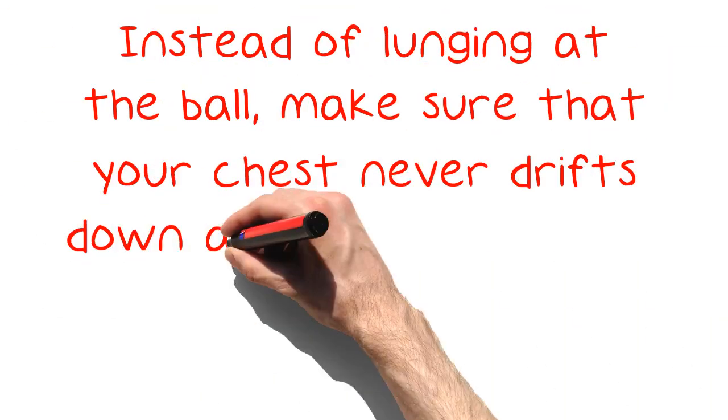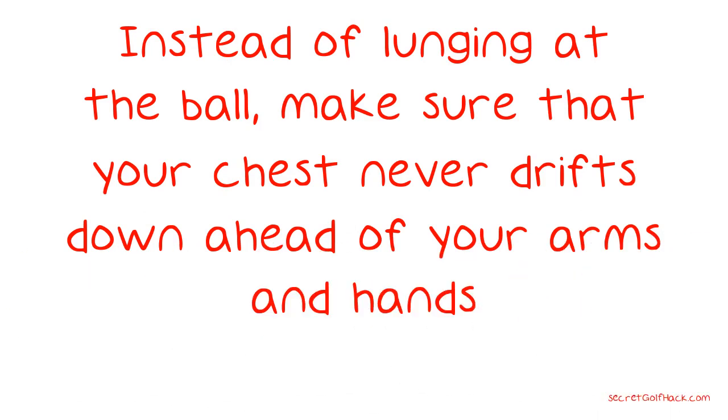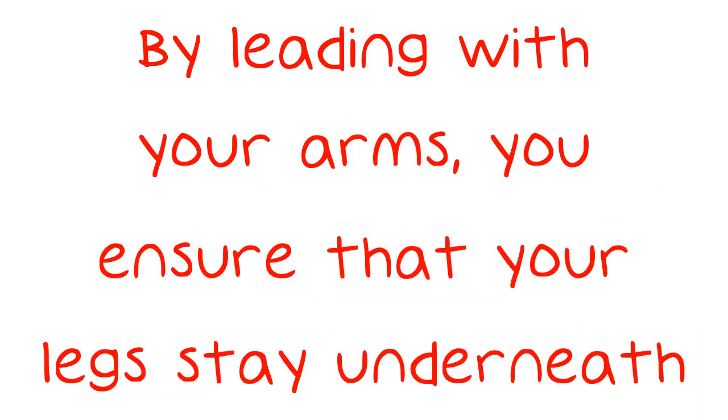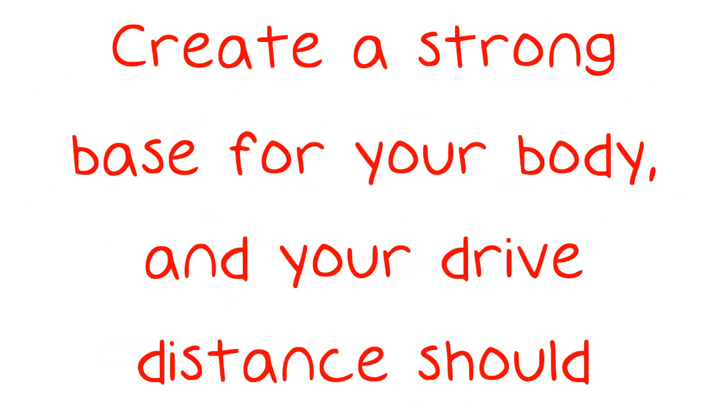Instead of lunging at the ball, make sure that your chest never drifts down ahead of your arms and hands. By leading with your arms, you ensure that your legs stay underneath you. Create a strong base for your body, and your drive distance should increase.